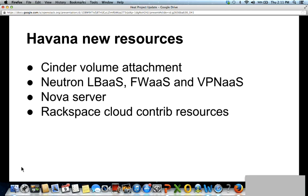And finally, we've got a collection of Rackspace cloud specific resources that have been put in the contrib directory of the Heat repository. It's expected over time that these implementations will get smaller and smaller as Rackspace converges on a more standard OpenStack architecture.